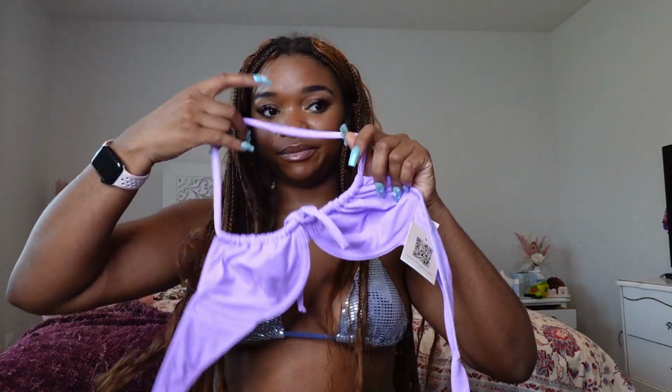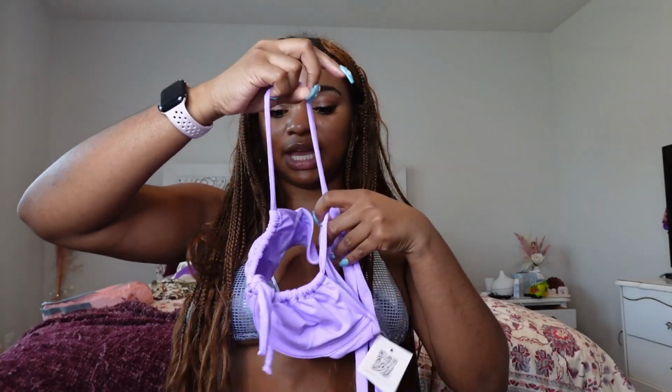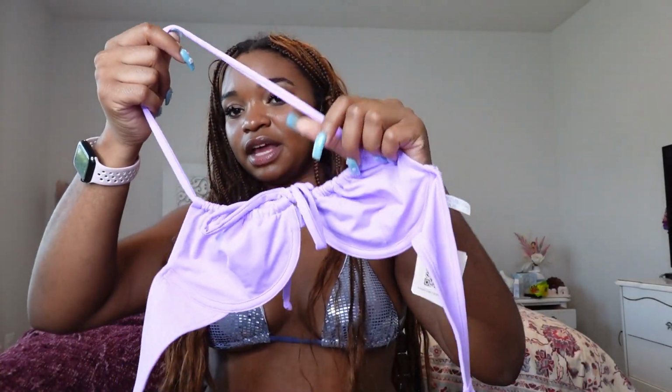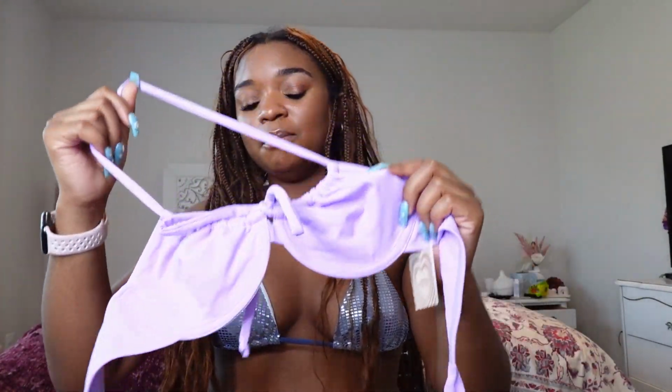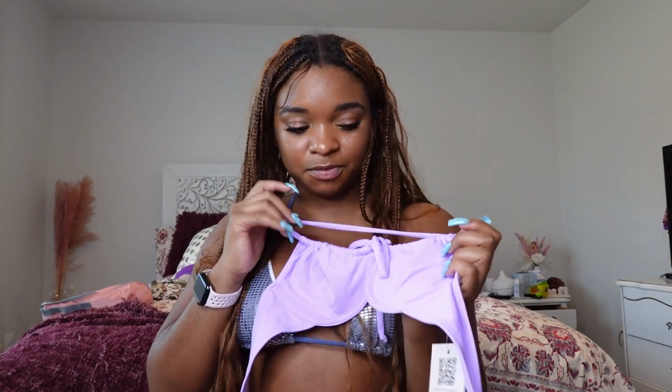This is the Winona top in Rosy. I got this because of the dark-skinned woman wearing it, modeling it. The color just popped. I feel like it's such a unique color. I think it's not picking up on camera, but it's like a lavender with pink. It's a perfect blend of pink and purple.